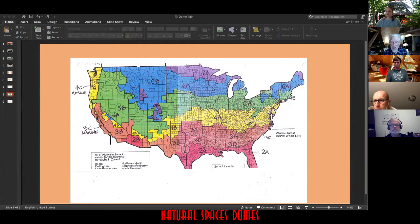So do we want to ventilate domes down in zone 3A? No, we don't. Especially 2A, and what you don't see is the very southern tip of Florida, which is zone 1. It's Dade County, where Miami is. Those are very moist climates. We don't want to take air in that's moist and run it through the insulation and then try to ventilate it out. It also relates to vapor barriers.